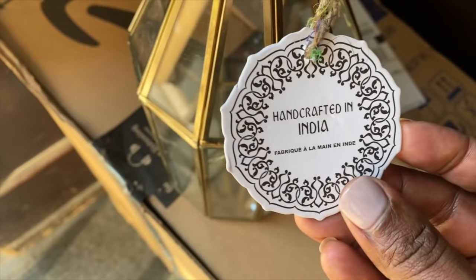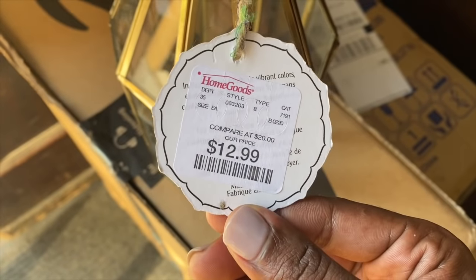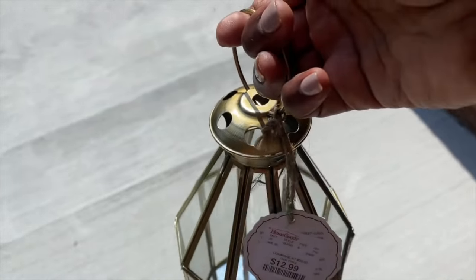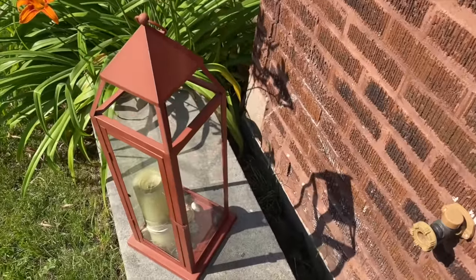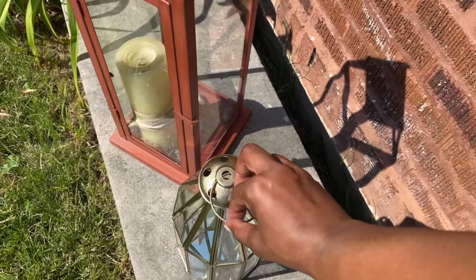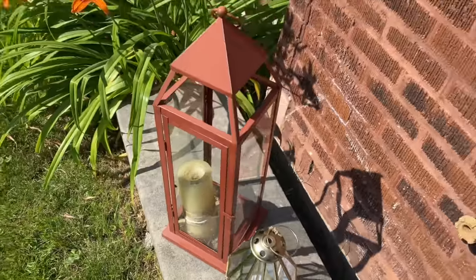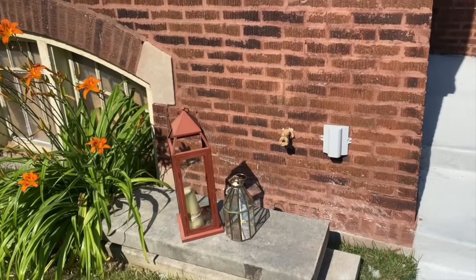Okay. I forgot to show you guys that this lantern was handcrafted in India. Now, HomeGoods was gonna sell it for $12.99, but as you can see, the original price is $20. Sit it right here with this other lantern that I found from Pier 1, I believe. And that's gonna sit right there. I'm gonna take this off later, but I just wanna show you guys how it looks next to the other lantern and the pretty flowers in my front yard. See that? Isn't that gorgeous?